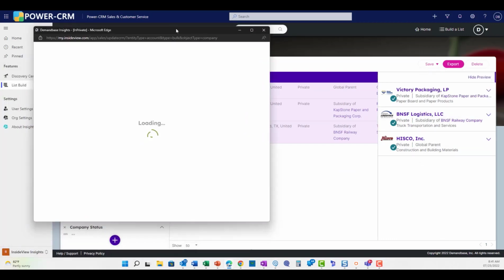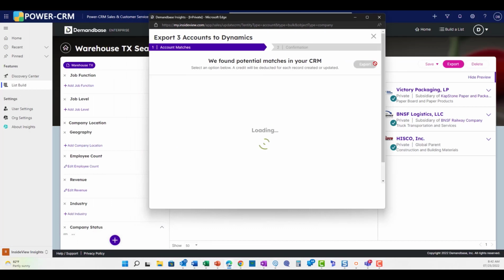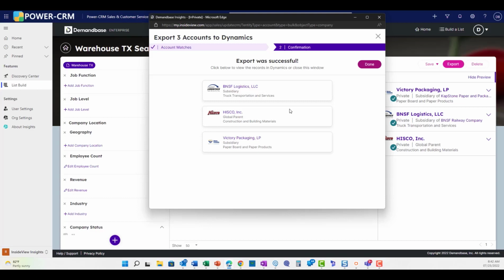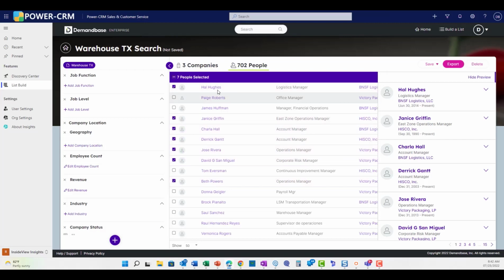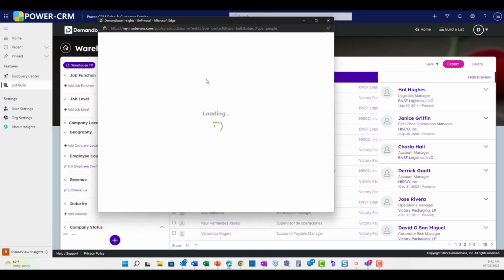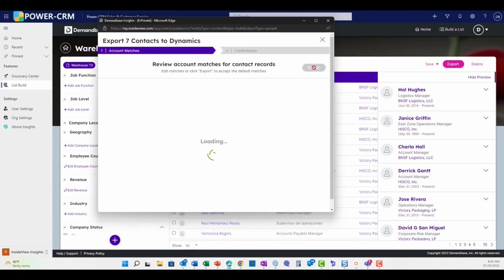We get a little pop-up window here. We'll confirm the export, let those come in and be created as prospect accounts. And then we will pull in the contacts. So I'll hit done here, go over to the people tab. I've got my people selected here, and I'm going to do the same, do export. And this time, of course, we're going to choose contacts, and they will match up to the right account that we've already pulled into our Power-CRM. So let's hit export and let those come in.